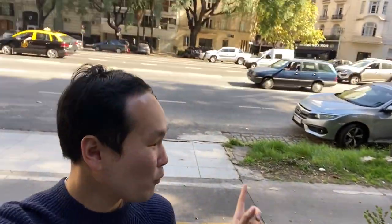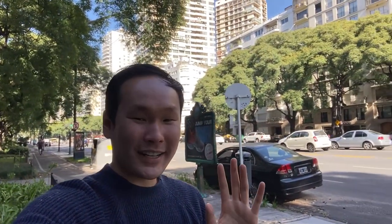Look at this. So this is the big avenue I'm talking about. Really great. This is a bike path, so that's why I'm looking out. Bike path. Look at this. And of course, all down this avenue are stunning trees that give us this wonderful shade.